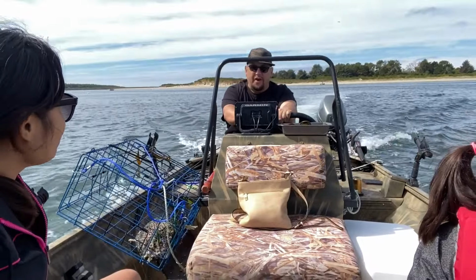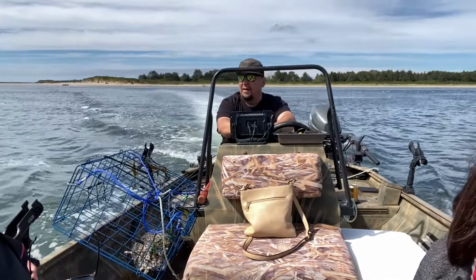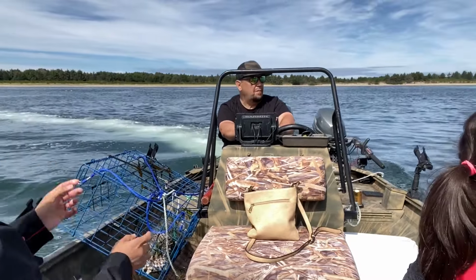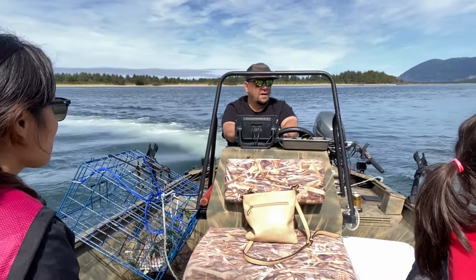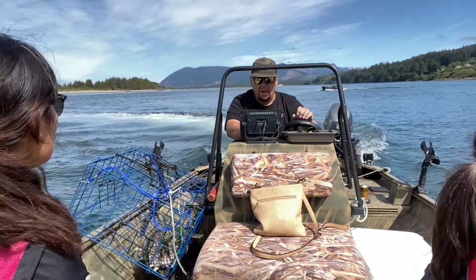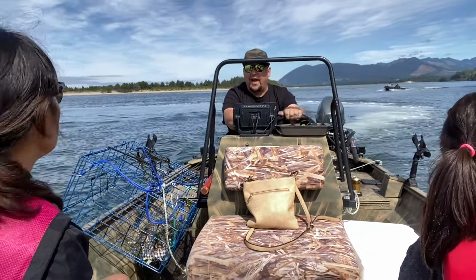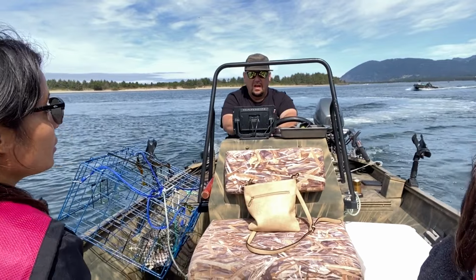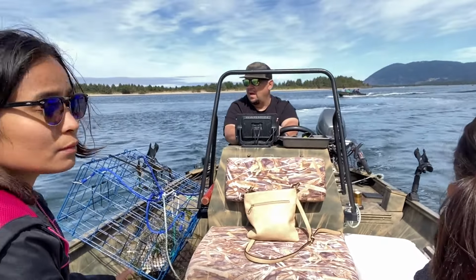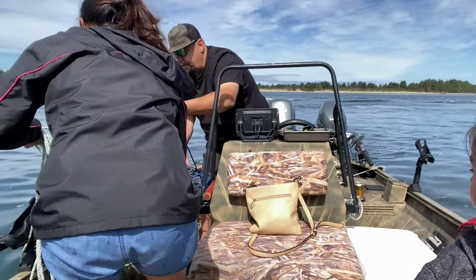Okay, we're going to move our trap over to the other side. Should we try down this way? One thing to remember when crabbing is you always want to be bumping the salt. What I mean by that is when the tide goes in and out, you want to be on the side of the salt, not the fresh water. This is deep right here. We need to see if we can find flat. Let's do it right here. Let's drop the trap.